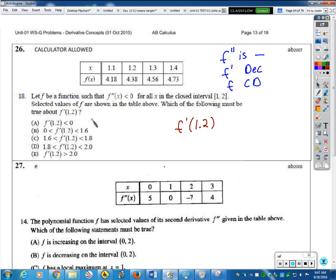Now, big hint for the test. There are 3 problems on the test, pretty sure, that are testing you on this exact same concept. That does not mean that you'll see a problem that even looks like this, but it will test you on the exact same concept. You know, kind of deducing these sorts of clues. And then the next big step is this. They want to know something about the tangent slope of f at x equal 1.2.